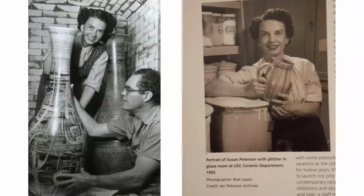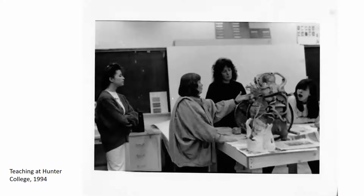Okay. So the image on the right is she was an instructor at USC Ceramics Department, and this is a picture of her in the glaze room in 1955. And I'll just let you guys know that no one looks like that in the glaze room anymore. So this is a pretty unique image. And so this is her teaching at Hunter College, which was in 1994, and so that's the year that she actually retired.